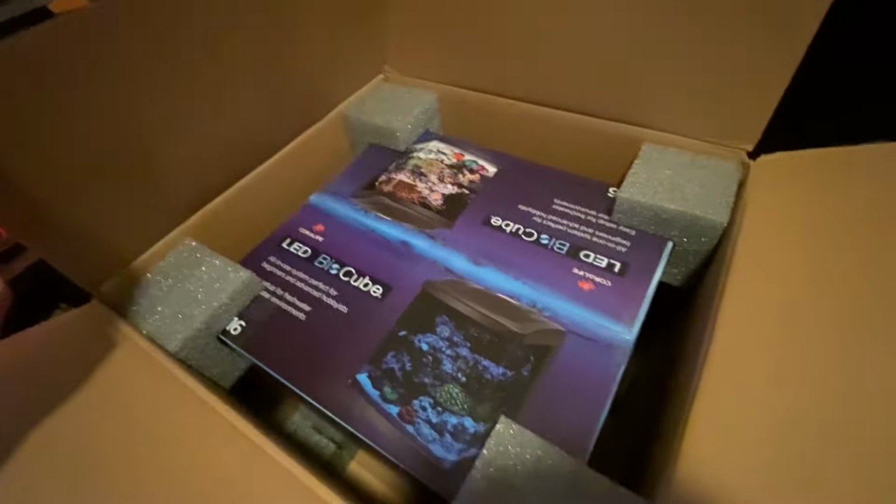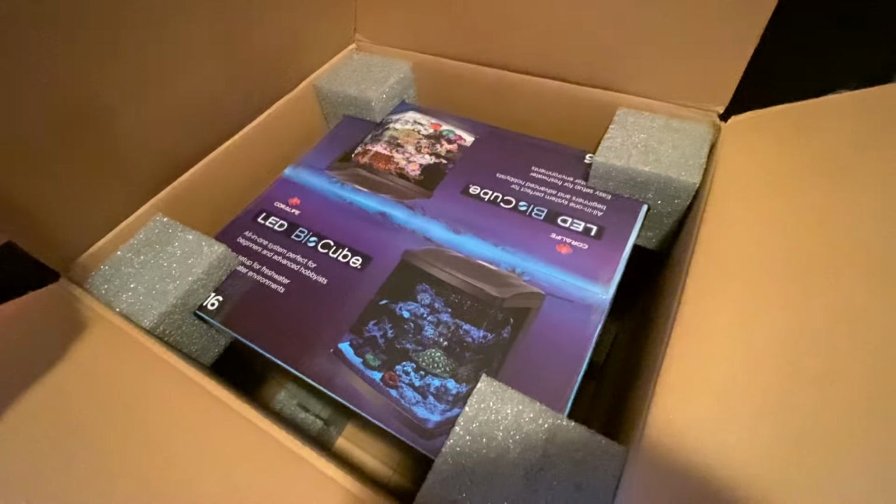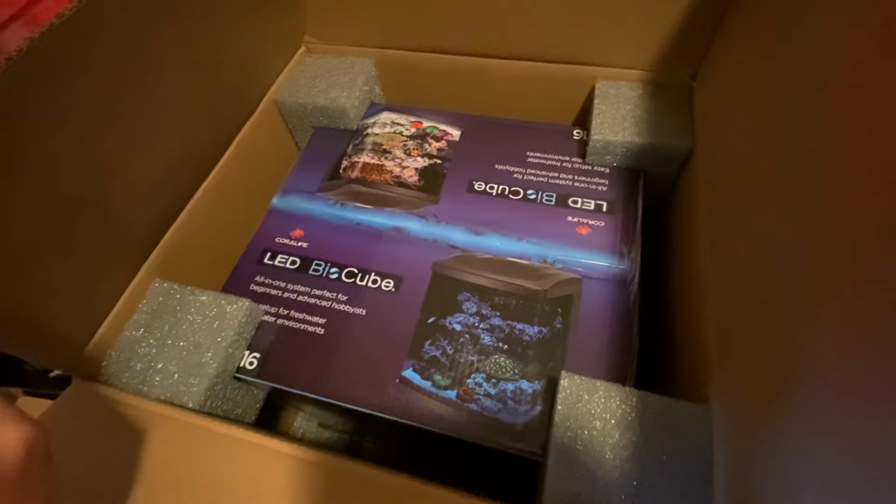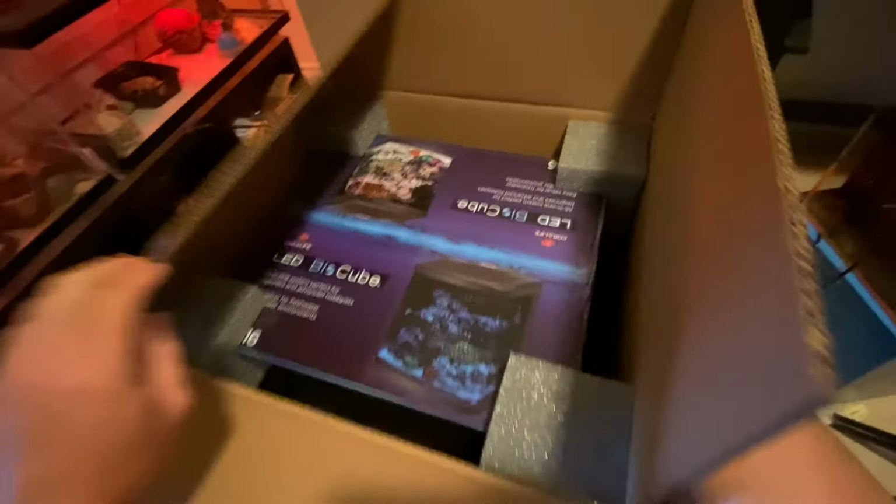Next up, this one is still in the box, and it's the classic BioCube 16-gallon. I've had a ton of people ask me to make stuff for this, so I just figured I'd go ahead and buy it. I'm going to trick this thing out and give it away, so stay tuned to figure out how you can get a chance to get this tank.